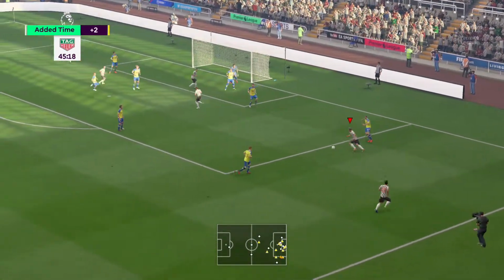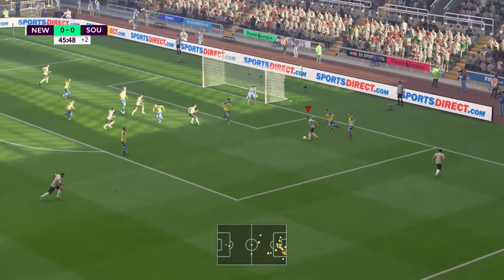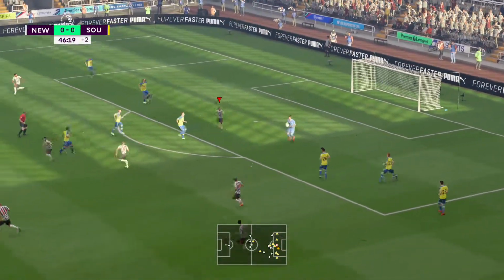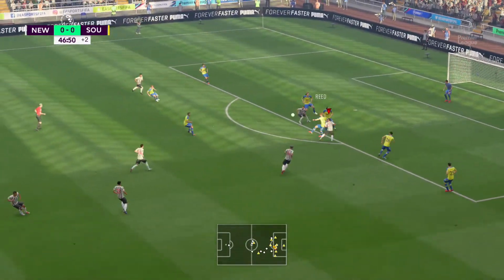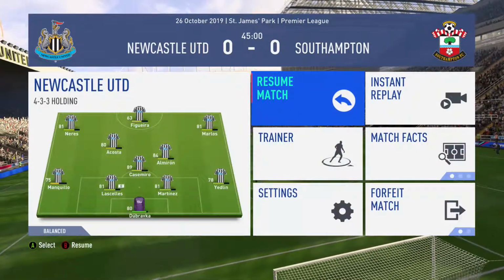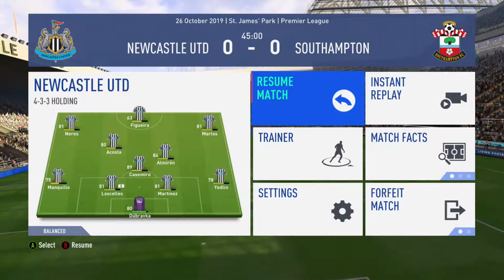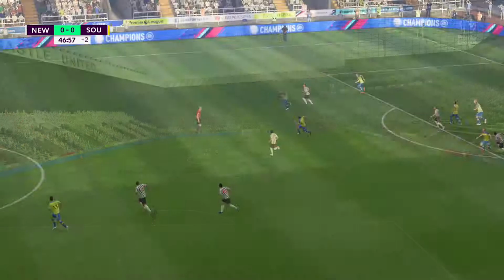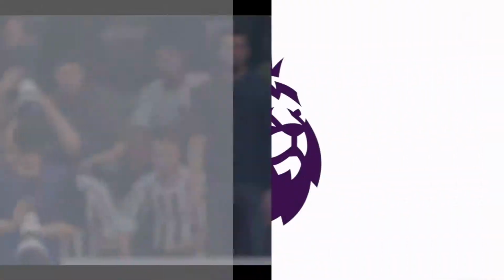Now he can cross it. There will be a minimum of 2 minutes of added time. Keeper's ball, no question about that. It was a weak cross, really. So it's half time.